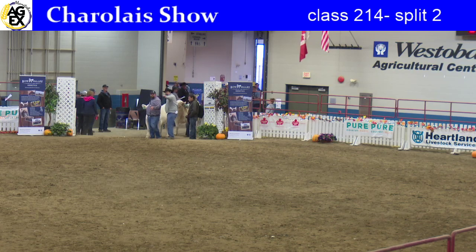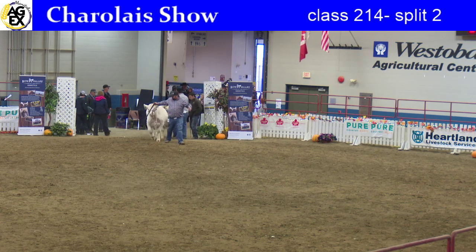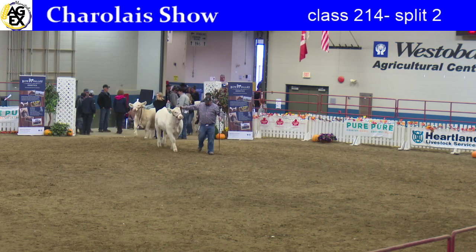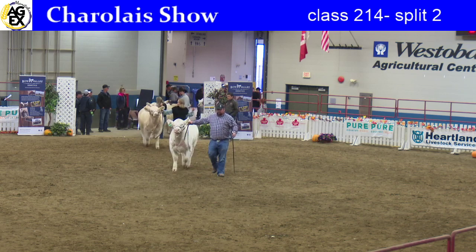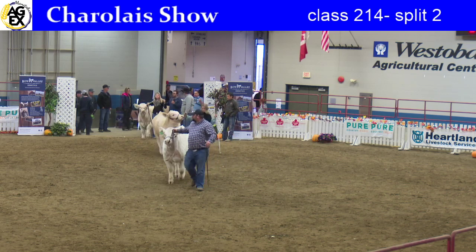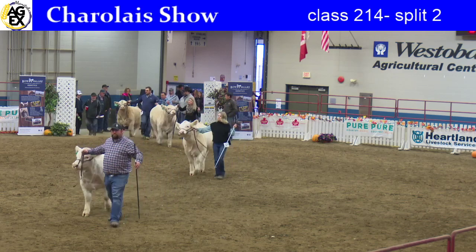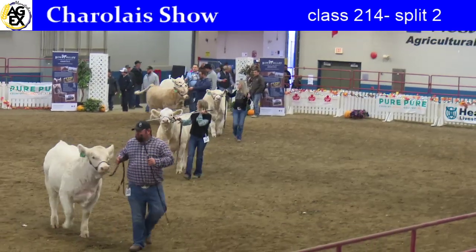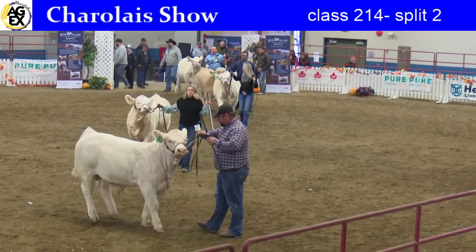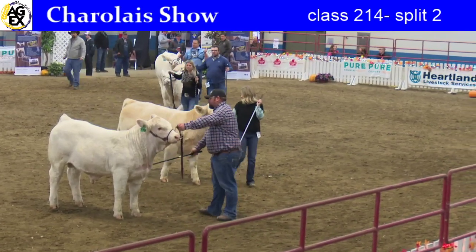Fourth entry, 314, High Bluff G-Star, 150G. High Bluff Stock Farm from Inglis, Manitoba. And entry 319, fifth by JMB Zach, 908G, an entry of JMB Charolais, Brookdale, Manitoba. The second split, Charolais Bulls, entry 320, HC Gearwork, 946G, by Hunter Charolais, Roblin, Manitoba. JWX Downtown, 7C, and HC Sweet Cream, 610.